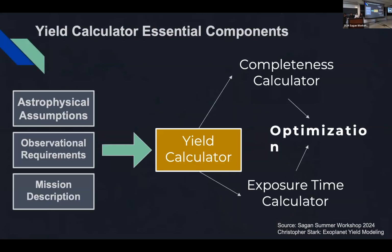So what goes into these yield calculators? There are a few subcategories that go into these yield calculators, which can help give the yield calculators more accuracy. So we have things like the astrophysical assumptions. That could be things like the star model, the planet model, or the stellar catalog itself. We have things like the observational requirements themselves, and then the mission description, which could be the mission duration time itself, or the design of the telescope itself.